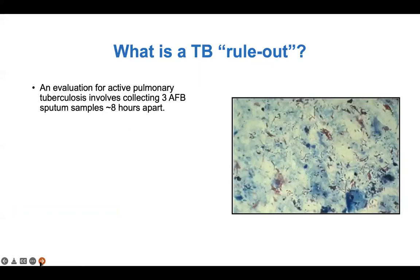So first of all, this question comes from my time attending on Team 7 at Ronald Reagan. I had a stellar third-year resident who was going into ID, who asked why the night admitting resident appropriately put the patient on isolation again, given the high pretest probability for TB, to complete the rule out. And the question he posed to me, which I had to look up, was how good is the TB rule out? To answer that question, we first need to understand what a TB rule out is.